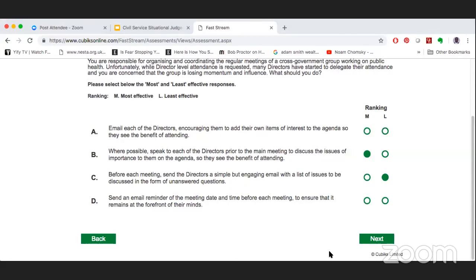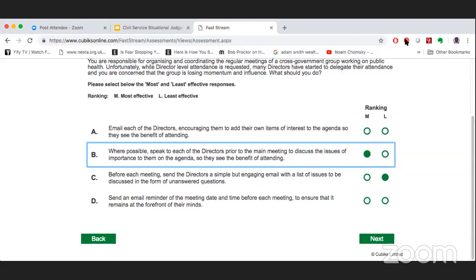B is the most effective. My apologies, I think I gave you the wrong information. So B is the most effective for number two and D is the least effective for number two. The reason why B is the most effective is it says, where possible, speak to each of the directors prior to the main meeting to discuss the issues of importance to them on the agenda so that they see the benefit.